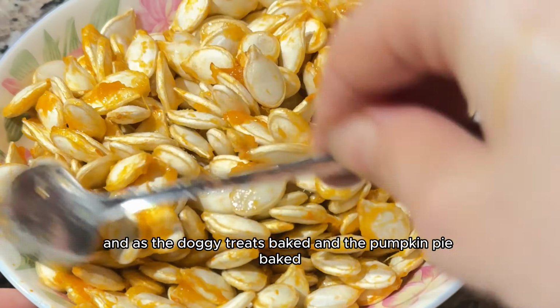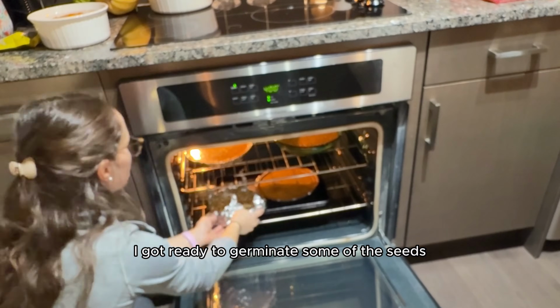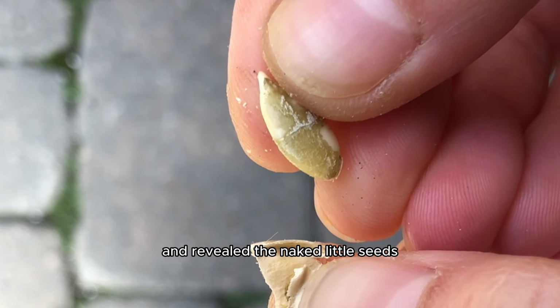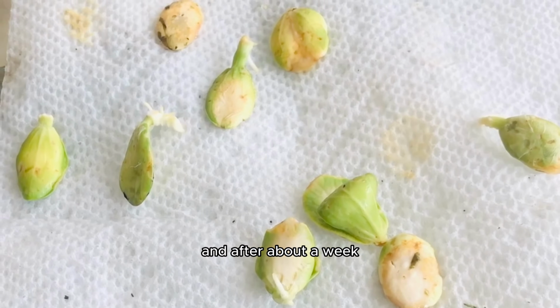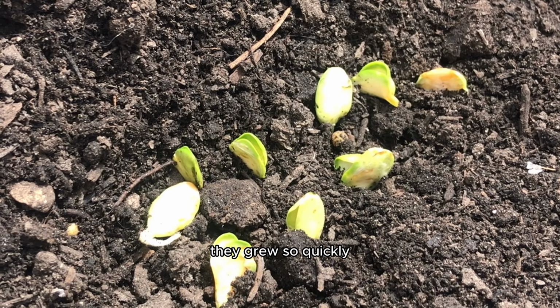And as the doggy treats baked and the pumpkin pie baked and the seeds were baking, I got ready to germinate some of the seeds, my favorite part. I peeled off the outer layer of skin and revealed the naked little seeds, got them on a damp piece of paper towel to germinate, and after about a week, they grew some tails. And once I got them in soil, they grew so quickly.